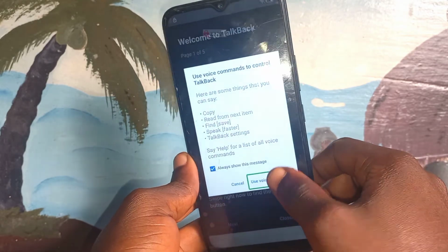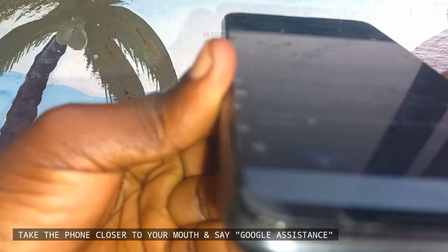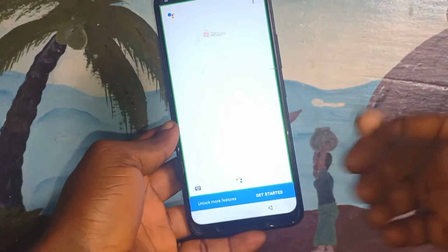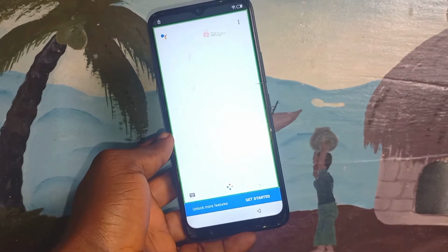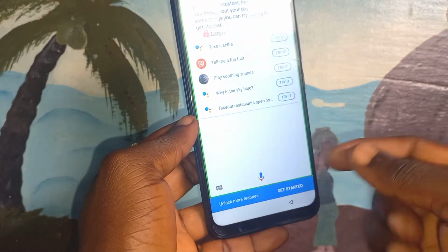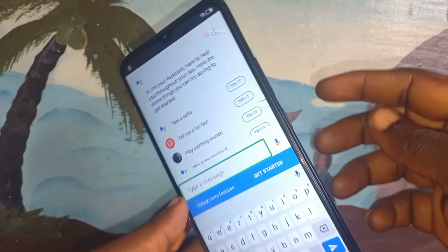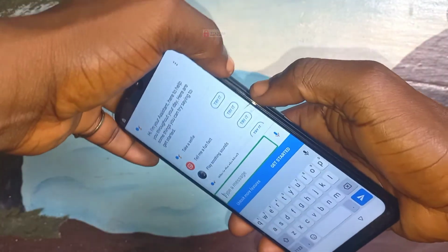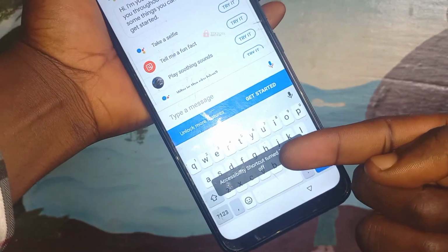After drawing it and you see this step, take your phone very close to your mouth and say Google Assistant, Google Assistant. Sometimes you must try it many times before it works. But if it still doesn't work for you, maybe Google voice can't recognize your voice very well. You can also search Google Assistant on a different Android phone and play it. When you play it, just take this phone closer to the Google translator.